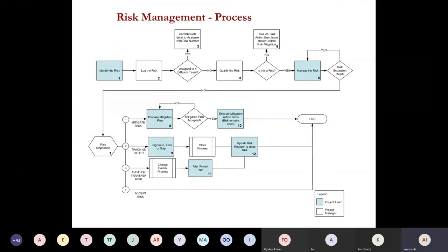And you can see that it's talking about the project manager. So you are there to support the project manager. You're doing this role with the project manager, but your job is to make sure that this is logged. Are you assigning the risk to a different team? Then communicate the details of the risk number to that team.